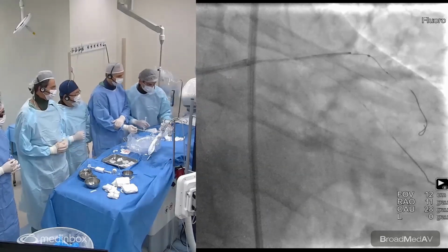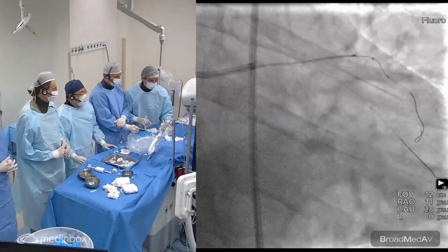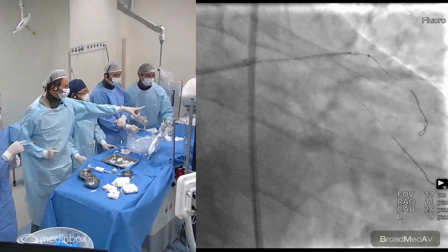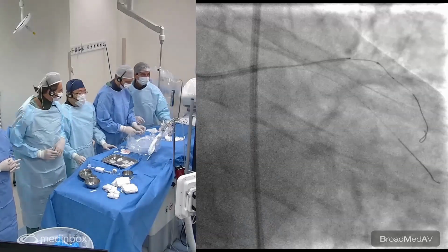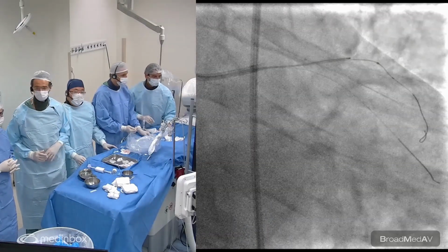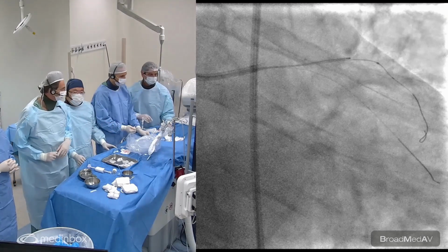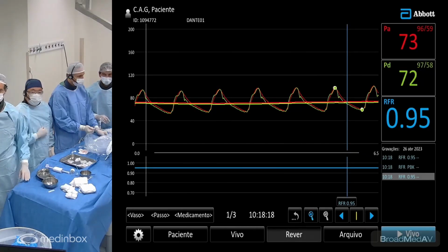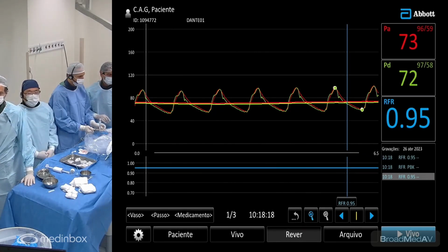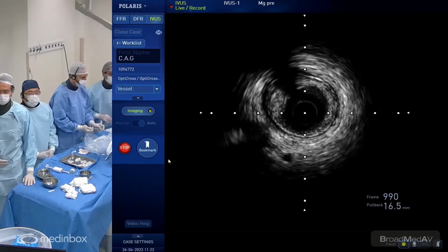IVUS can help us. It's not mandatory, but it will help choose the correct position. Can you give us a move because of the moving so fast there? Can you have the IVUS on the screen, please? We just started. IVUS in screen, please. Ultrasound on the screen. Now we have it. Okay, great. Thank you.